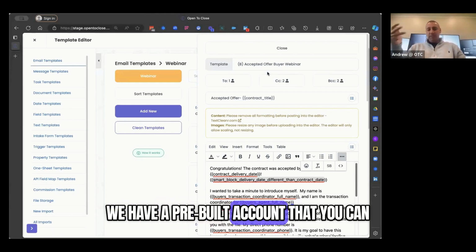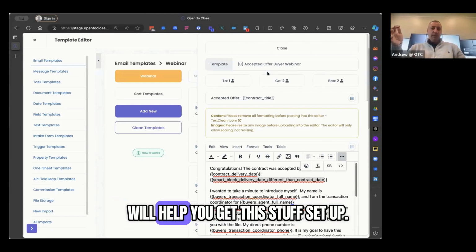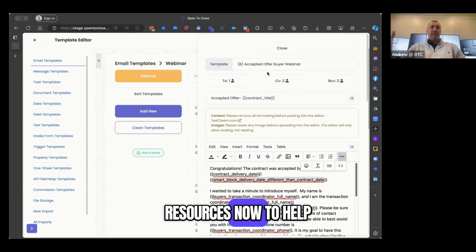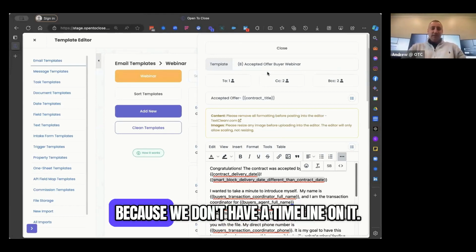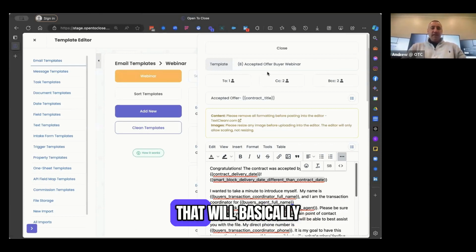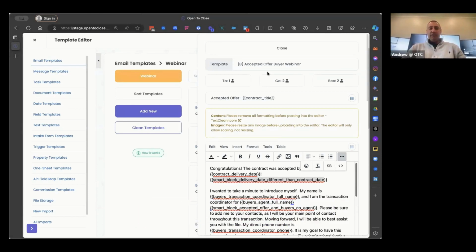We have a pre-built account that you can download right into your account. We also have an implementation team that will help you get this stuff set up. So we have a lot of avenues and a lot of resources now to help you. Actually, we're working on a really cool thing. They're probably going to kill me for mentioning this, because we don't have a timeline on it, but we're working on an importer tool that will basically take wherever you're at and import it into Open to Close.